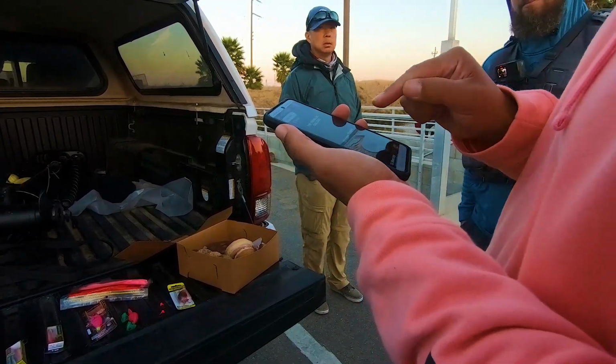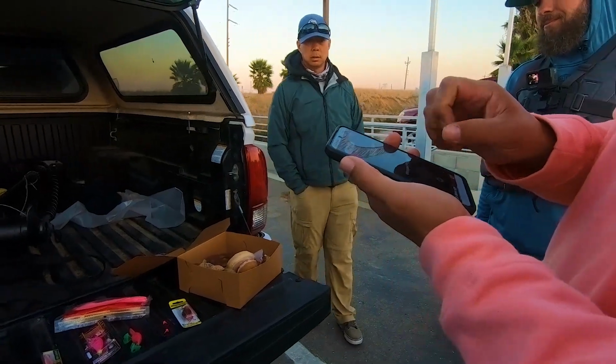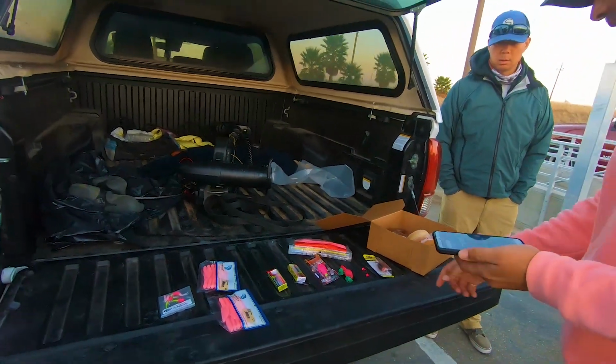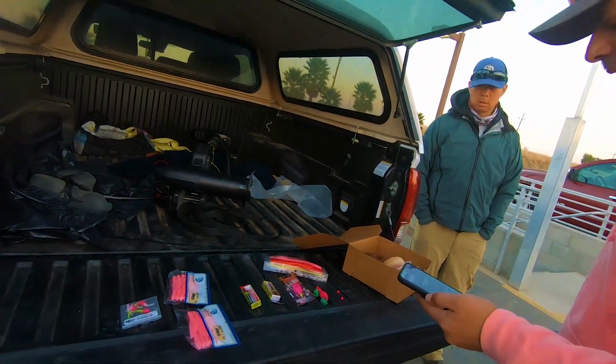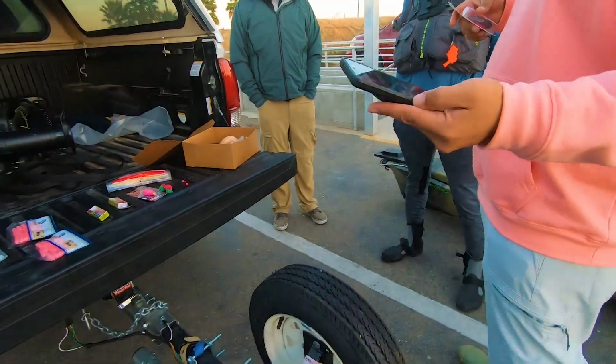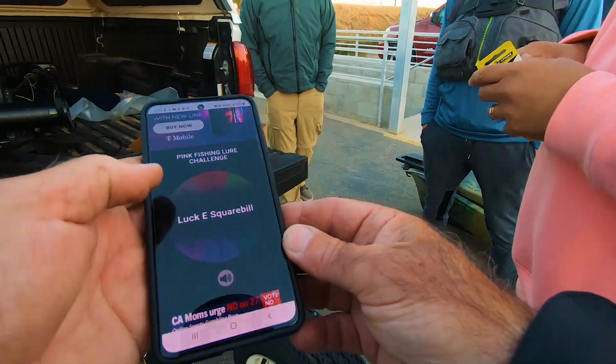Okay, so the whopper plopper is not in here, so I'm just going to go ahead and go again. Okay, so I got the lucky square bill. There's a lucky craft in there. We'll just go clockwise. We'll go with the senior citizen first.